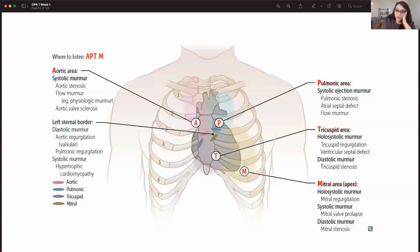Tricuspid is your holosystolic murmur for tricuspid regurg and VSD, and then diastolic murmur is tricuspid stenosis. So you have a good number of clinical correlates associated with your tricuspid and your mitral, so you want to be able to differentiate between all of these. And then mitral is going to be around the apex area. Your holosystolic is your mitral regurg, and your systolic murmur is going to be mitral valve prolapse, and then diastolic murmur is your mitral stenosis. Just make sure that you guys are associating everything as much as you can.